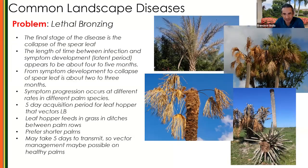So it's important that as you notice these palms start dying, you recommend to your clients to have them removed from the landscape, not only for safety reasons, but also to avoid spreading the disease and to eliminate those palms from the landscape so the vectors don't get infected from them and continue to spread the disease.